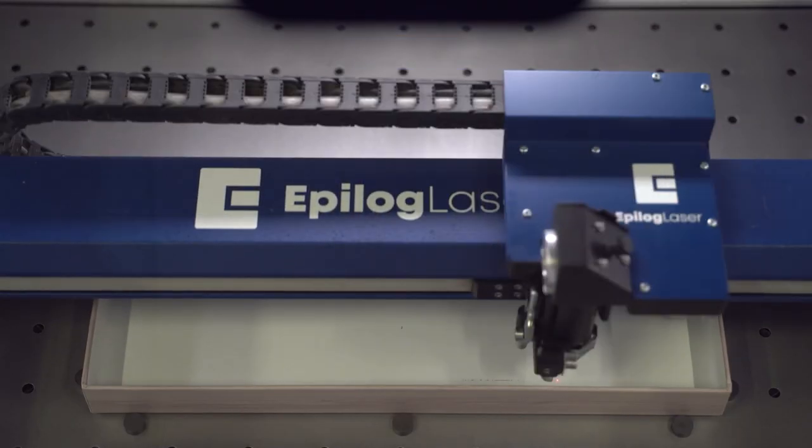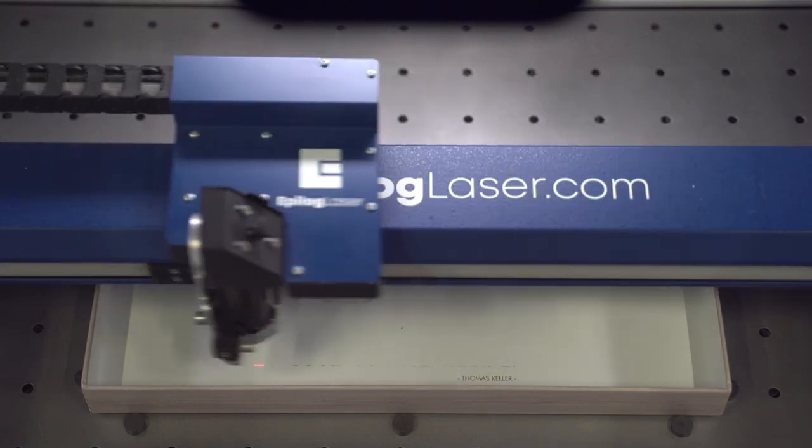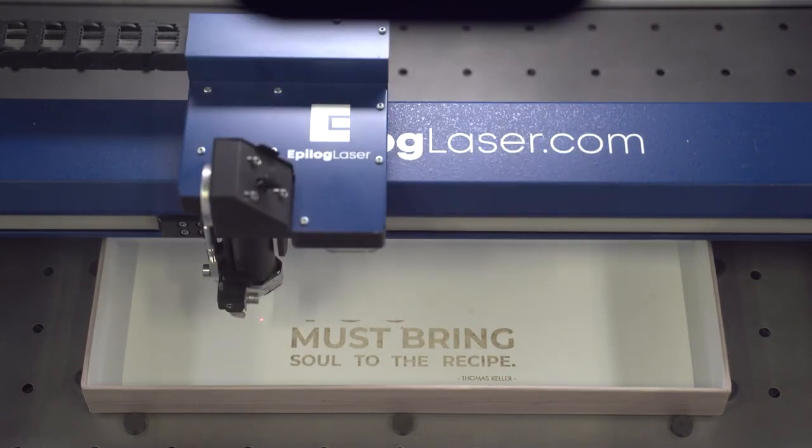We'll start with the lid. By using center-center engraving, we ensure our graphic is engraved centered on our established center point, giving us perfectly positioned artwork.